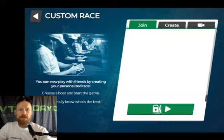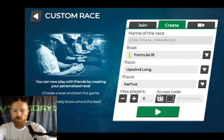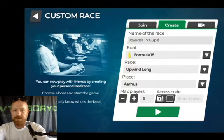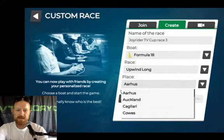All right, let's see if we can create this next race without too much monkeying about. Joyrider TV, capitals, Cup. And what race is this? This will be race 3. Never forget to set it to the maximum number of players. And never forget to change to Rio de Janeiro.